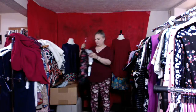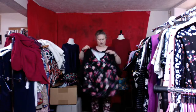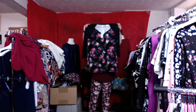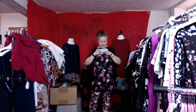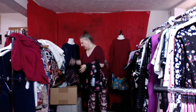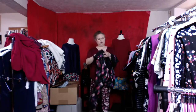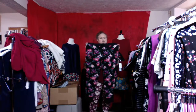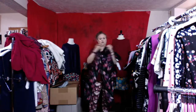All right, this one. This is a Holly set. This is so pretty. Black and floral. Is that not gorgeous? Size 2XL, number 4159. 4159 for this. And the pants, these pants are to die for. So good. And this whole outfit is so soft. You just want to live in this. These are the kind of pajamas you want to seriously live in. So good.